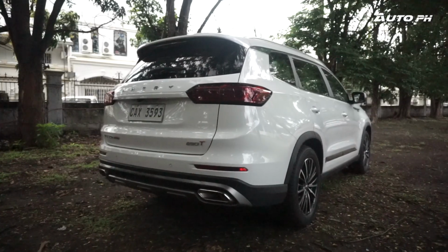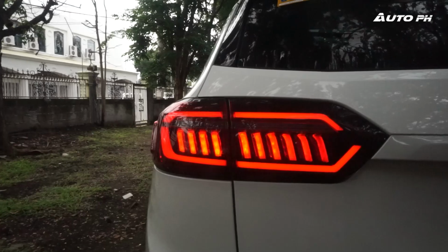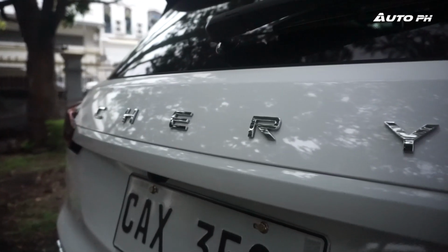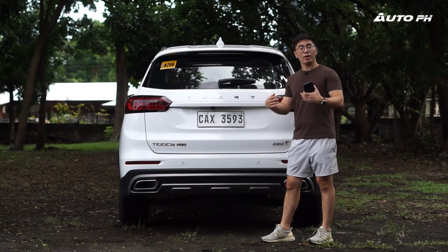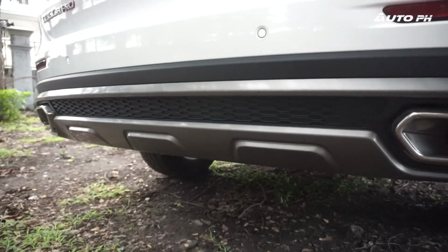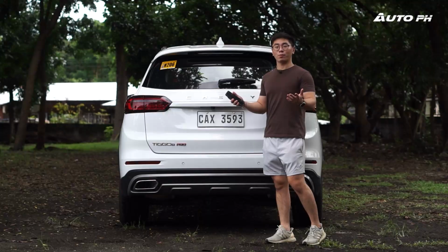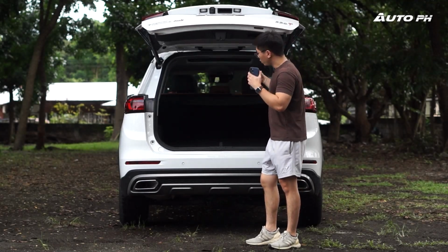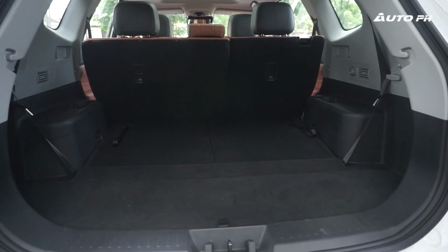Over at the back, we again have full LED taillights which look very premium. Tapos we have the Chery spelled out here sa gitna, and then meron tayong LED fog light sa baba. No fake exhaust dito kasi totoong finishers tong mga to. Walang pagkukunwari. And once you open the nicely quick opening tailgate, you get a very huge cargo area.